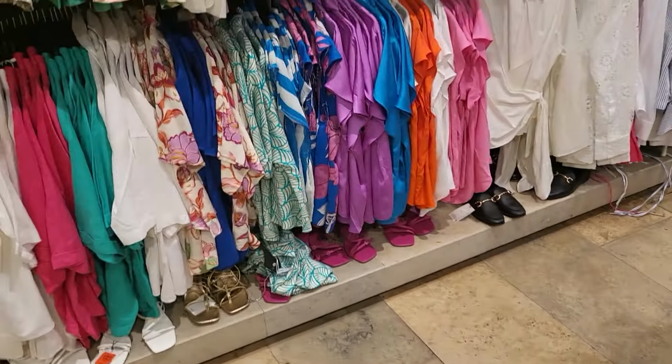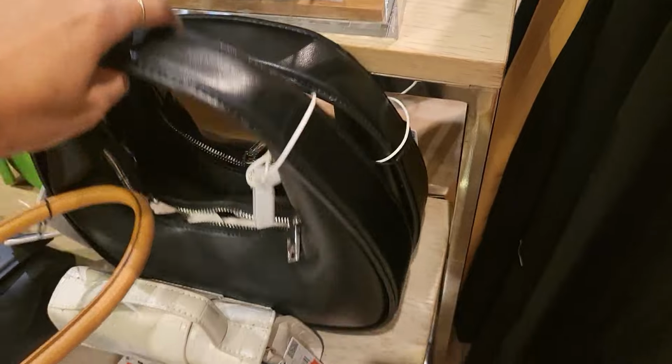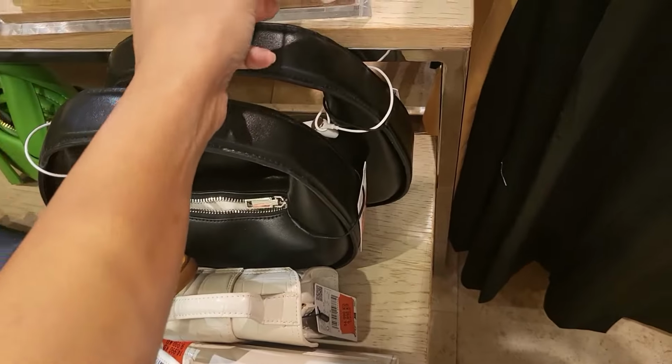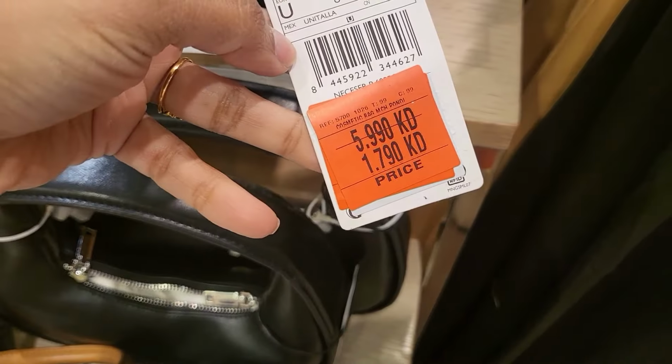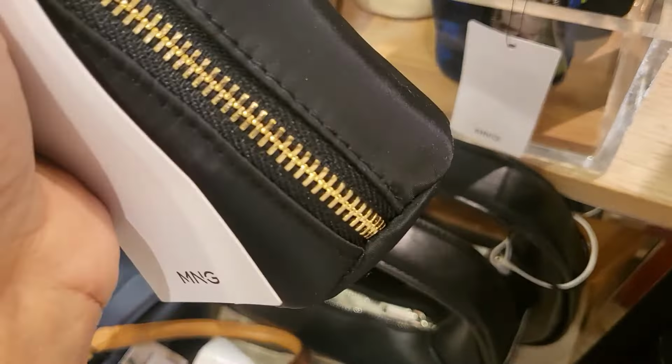This is a sleeveless long thing with this skirt. All the stock of bags. Some umbrellas and sale. Oh my god. Oh, these are not umbrellas, pencil cases, some cases. Makeup case.